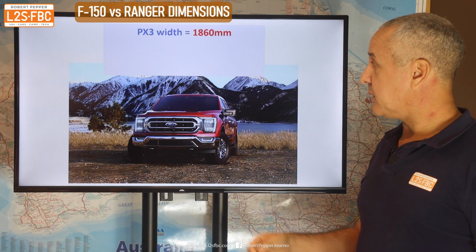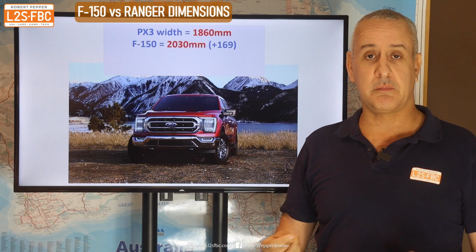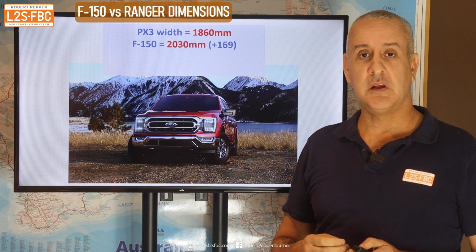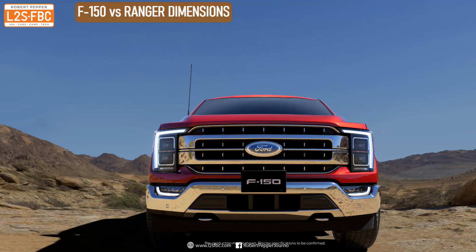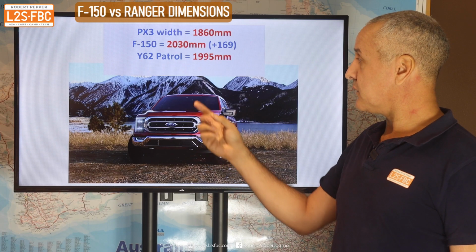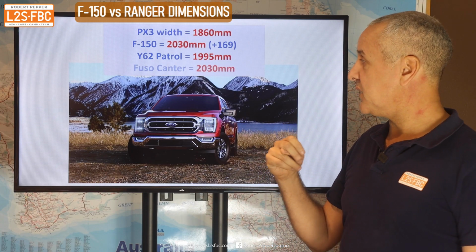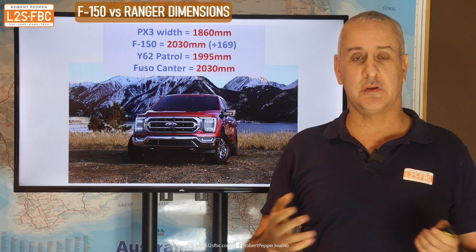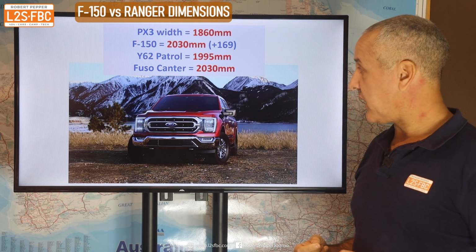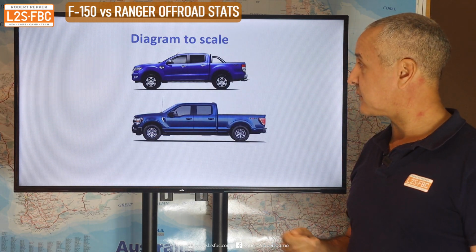Alright, now width wise, the PX3 is 1860mm wide, and I think that the next gen Ranger will be about the same. The tracks change, but I don't think it's going to be massively different on the width. The F-150 is over 2 meters wide, 2,030mm. It's an extra 169mm. For comparison, a Y62 Patrol is 1,995mm, and a Fuso Canter is the same width, so it's not a narrow vehicle either. It's actually fairly long and fairly wide, which again is a good thing for towing heavy vehicles.